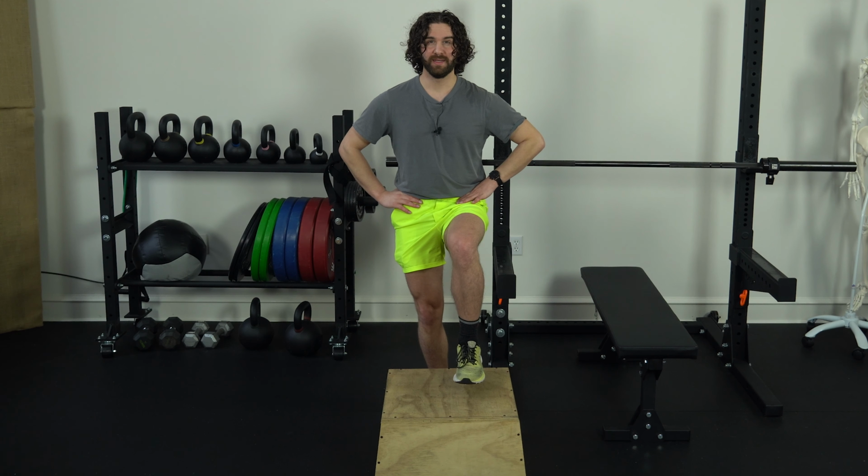And then to progress this activity, we can either add range of motion or we can make this a little bit more dynamic. So to make this a little bit more dynamic, we'll start in that same position, make sure the hips stay level, exhale as we lift off, inhale to return and tap, then exhale and lift off again. We want to work this on both sides, making sure we can lift up to at least this 90-degree position at the hip without any sort of a hip hike. If you're getting a hip hike, simply lower the step so that you're not challenging quite as much range of motion.